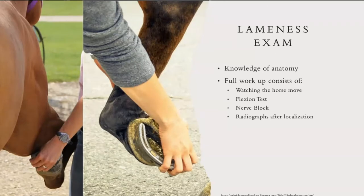If you have a front end lameness, the head will bob up on the sore leg and down on the sound leg, which is easy for forelimb lamenesses, but hind limb lamenesses can be a little bit more difficult. If it's really obvious, the horse's head will go down on the lame leg in the hind end to take the weight off of that leg. But it takes a pretty good eye to catch some of these not so obvious lamenesses. When we watch the horse move, we decide to do some flexion tests after that.